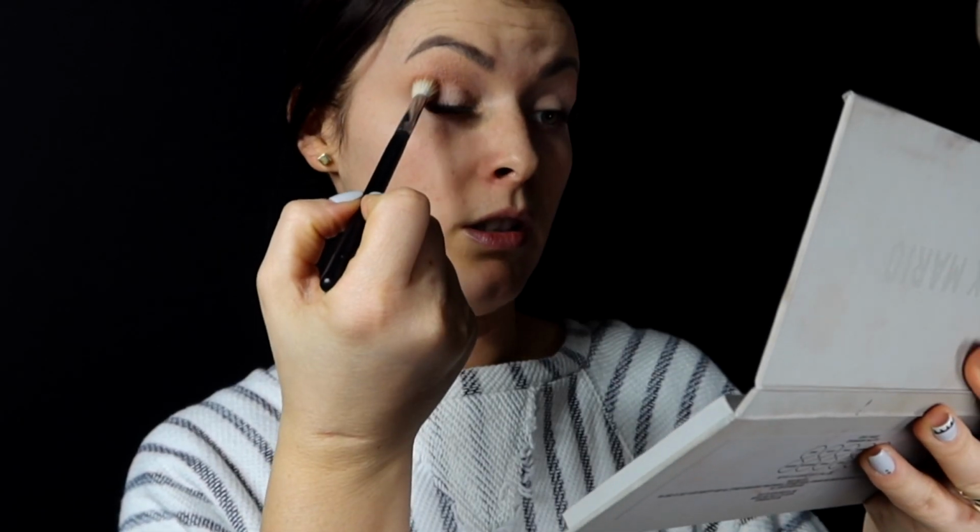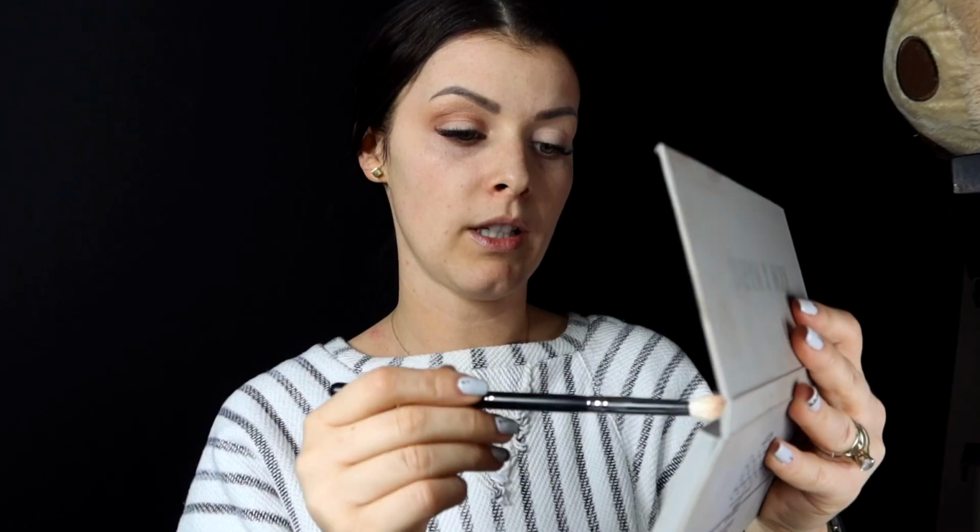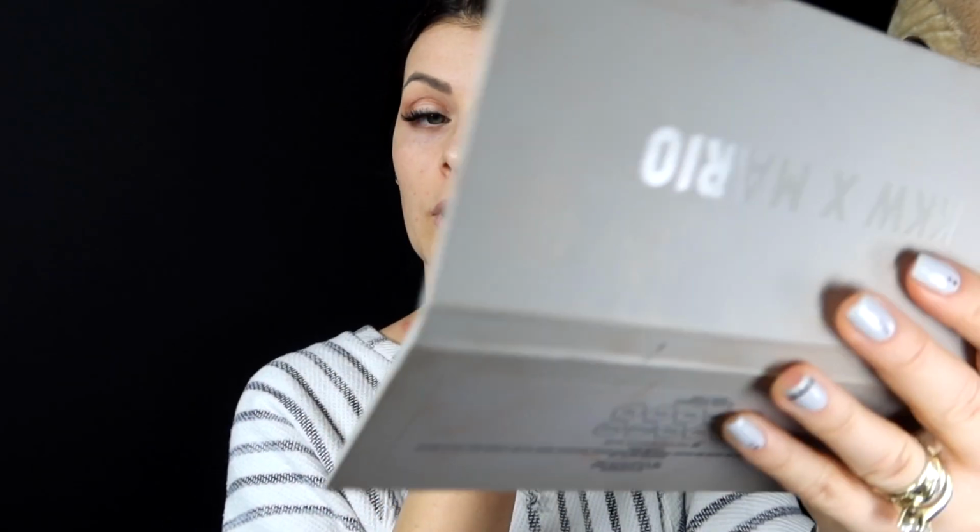My eyes are deep set, so you can see that you can barely see my eyelids. So I have to go right on top of the brown bone so you can see those colors, how they blend. If you go right on this area, when I open and when I close my eyes, you can't really see the color. But if you go right on the bone, you actually can see. I'm gonna go a little bit more with this color, and I'm gonna do the same with the other eye.